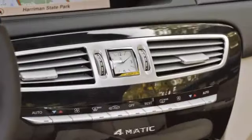In Edmunds brake testing, a CL550 4MATIC came to a stop from 60 miles per hour in 108 feet, a stellar performance for such a massive vehicle.